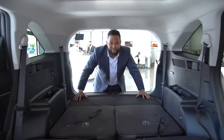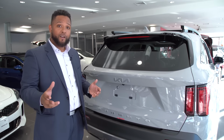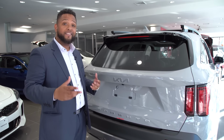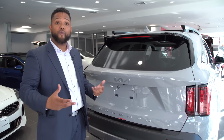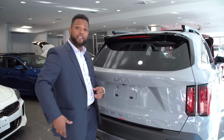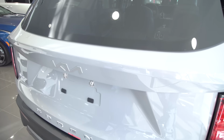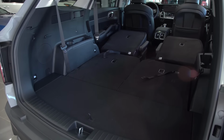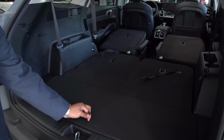A lot of space, right? On the X-Line EX model, the power lift automatically activates when the car senses the smart key around it. As you can see, the key is right in my pocket and it will open your power lift, revealing a dual level cargo floor that can hold taller items and conceal valuables.